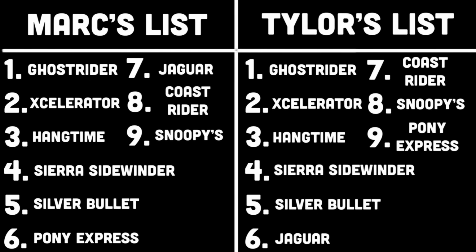I completely agree with Mark on this one. Just barely. Sierra Sidewinder's a little bit better. This is not a bad coaster at all. I'm a believer that there's no such thing as a bad invert unless you're in Old Tacoma, then that's a little different. But there's no bad B&M inverts, and this one's definitely a really fun ride. I think that Sierra is just a little better though.